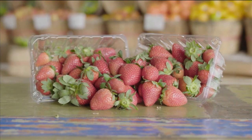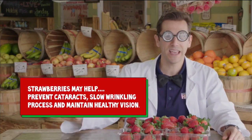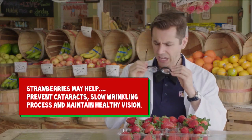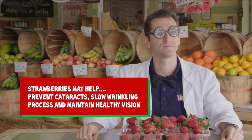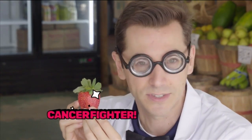Nutrient-rich and packed with antioxidants like vitamin C, the benefits of strawberries are endless, and some of them might even surprise you. Using the power of vitamin C, strawberry may help prevent cataracts, keep wrinkles at bay, and maintain healthy vision. They've also been shown to have phytochemicals like ellagic acid, which have been shown to have anti-cancer properties such as suppressing cancer cell growth. And they're so tasty, it's easy to eat the recommended 8 a day. Not bad for a receptacle.